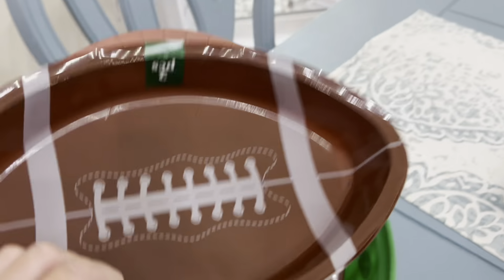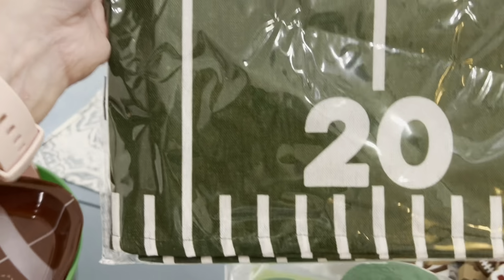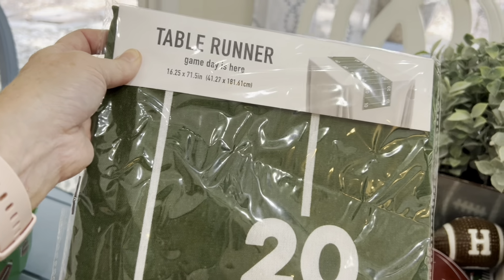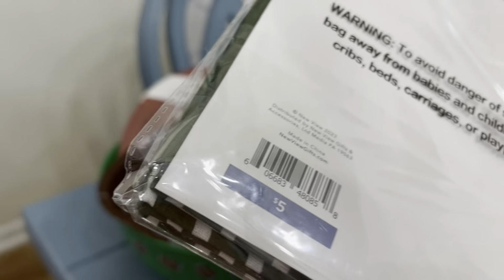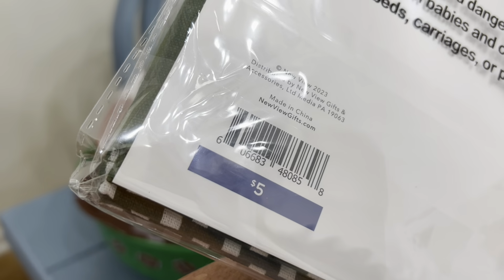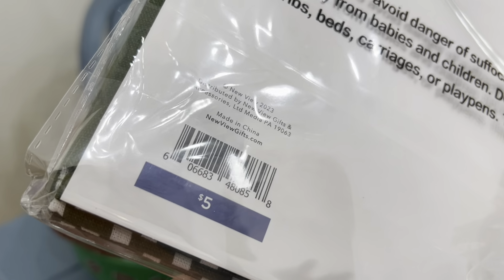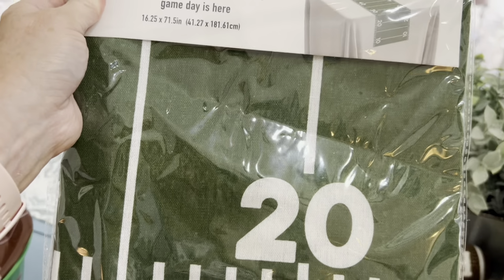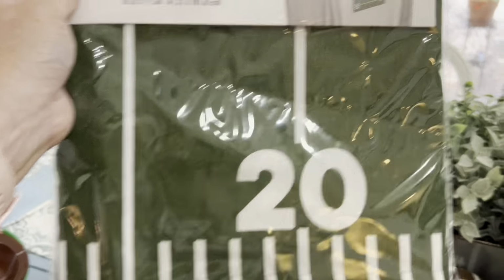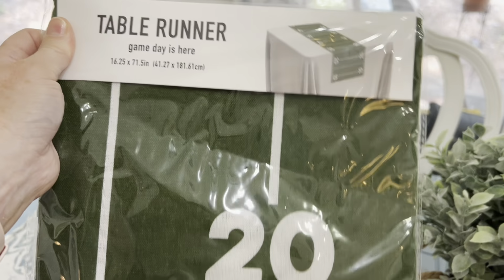And then these also. This table runner, I think I got this last year at Michael's at the end of the season. And it was probably, no, look at there, y'all, $5 Target. When did I get that? I don't know. I haven't seen that this year. I must have got it last year. I don't know. Y'all, my memory's so bad. I could have got it this year. Just can't remember. But anyway, $5 for that little table runner. I think that's super cute.